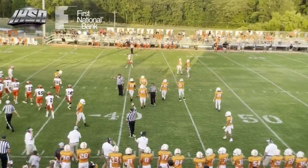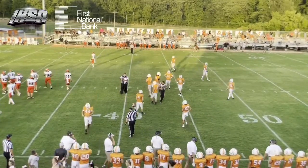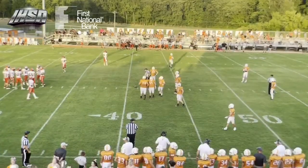Yeah, keep it in front of you. Good job by Lindbergh coming up and bringing him down right after he caught the pass. A lot of times you'll come up and Lindbergh's going to make a play on that. Good tackle by Lindbergh.